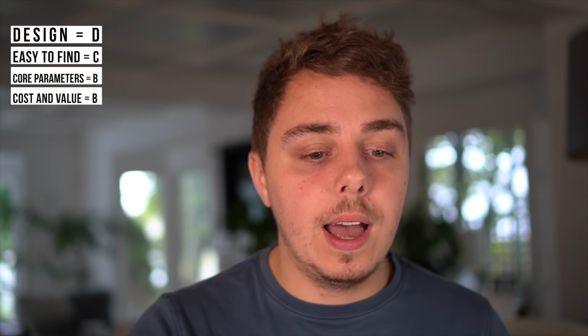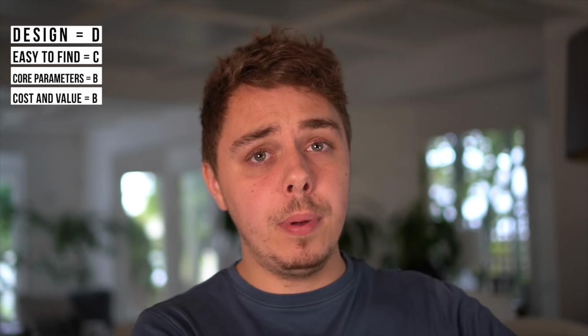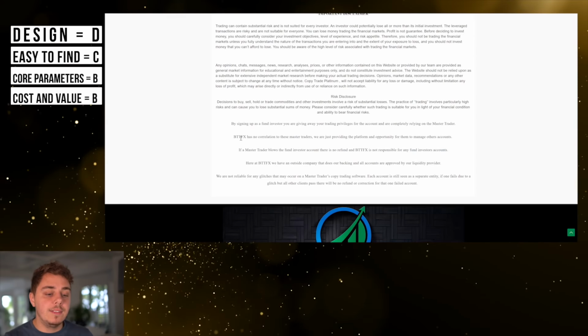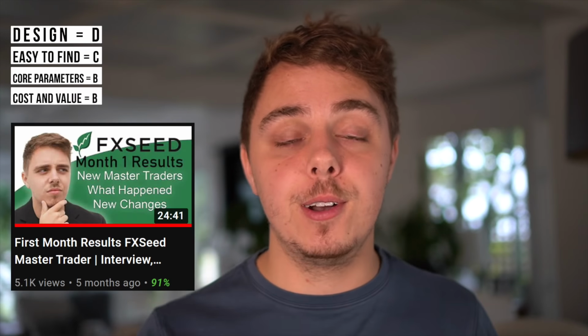And the last one that I want to touch on is in the terms and conditions. Anything in the terms and conditions, that's not on the rules page, not on the FAQ, not on the homepage, is definitely considered a hidden rule. But one of the things here is that BTTFX has no correlation to these master traders. If you remember from FXC, they had some master traders, and everyone knows how well that went.